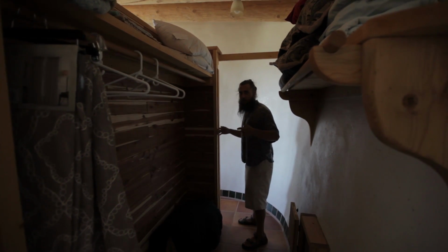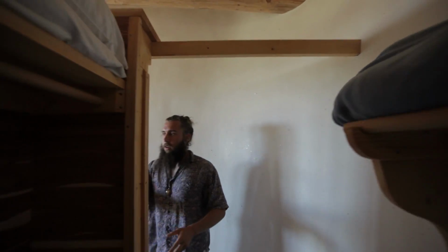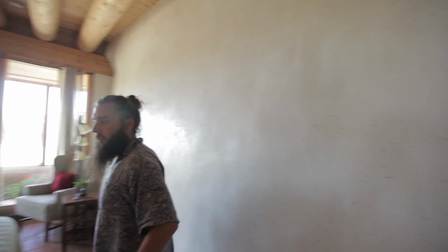You ready to go this way? We don't have that many clothes either. We don't need many. Hold on, we're not there yet. Oh, it's going to get really bright, I think.